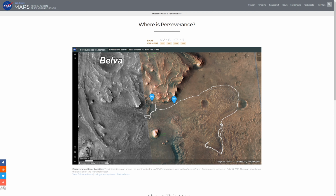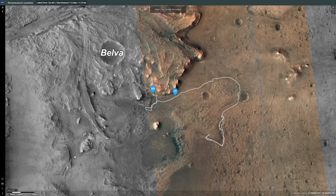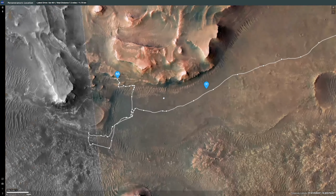Here's a great map of the Jezero crater where the rover landed back in 2021. This amazing crater is where water used to flow through, and it left behind this amazing river delta you can see on the map. We can actually make this full screen so we can see a little bit better. It shows you the path right now of Perseverance, where it is at the moment, and even Ingenuity. We can zoom in here.